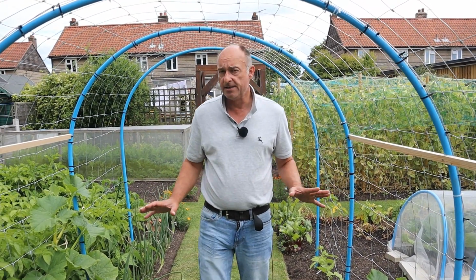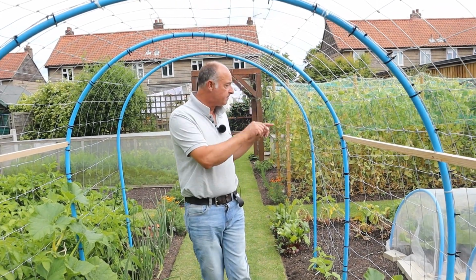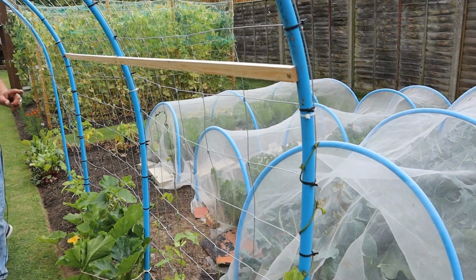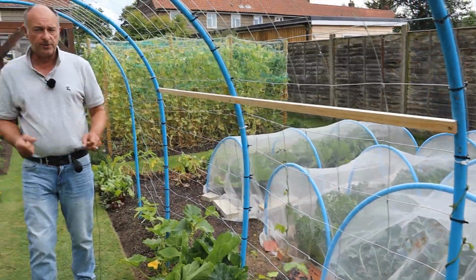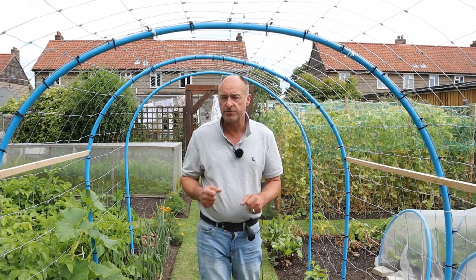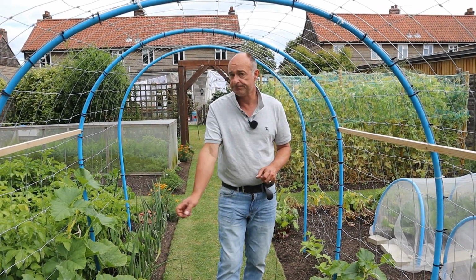And then lastly, as we spoke about earlier, we're going to be popping in some succession plantings where the land has become free and available for us to plant things, and it's really worth giving them a good watering in as soon as you plant them to help them settle into their new homes.